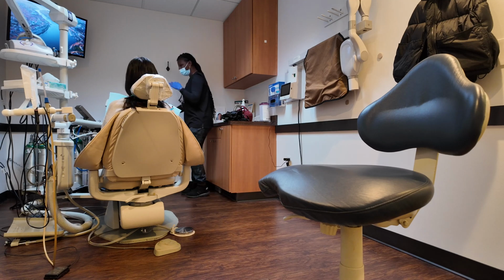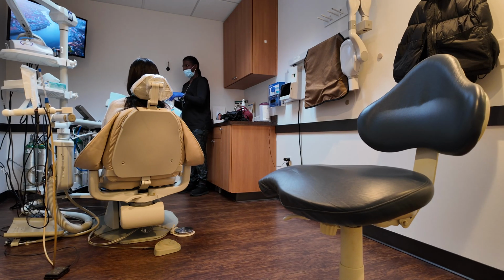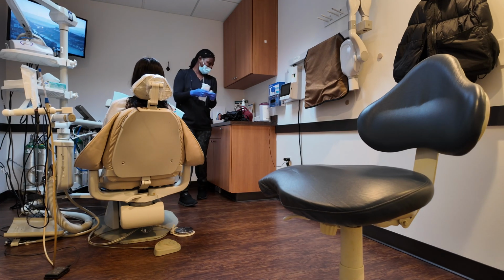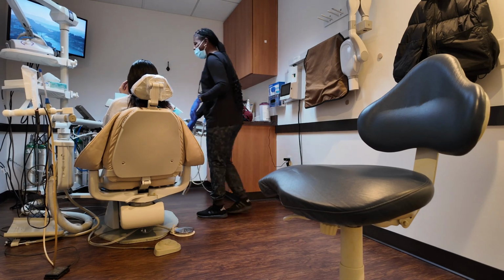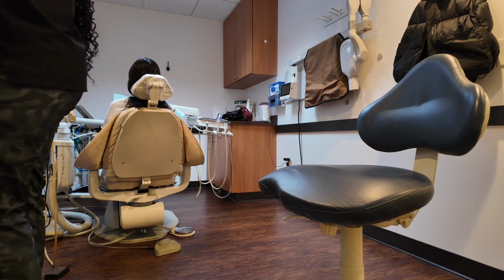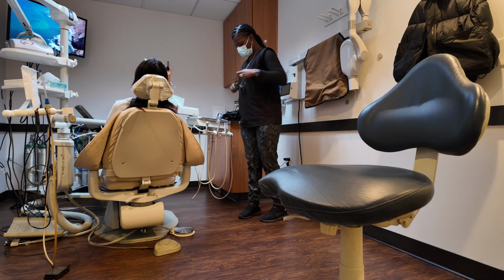And before we do anything, we review medical history to see if there's any changes that have been made, checking to just see how the patient is doing. I always like to chit chat to my patients and ask them how things have been going in their life. That way they don't just feel like they come in, I lean them back and say, open up, you know? I like to be personable with the patients that I see. And so I am just getting started at the beginning of this appointment this way.